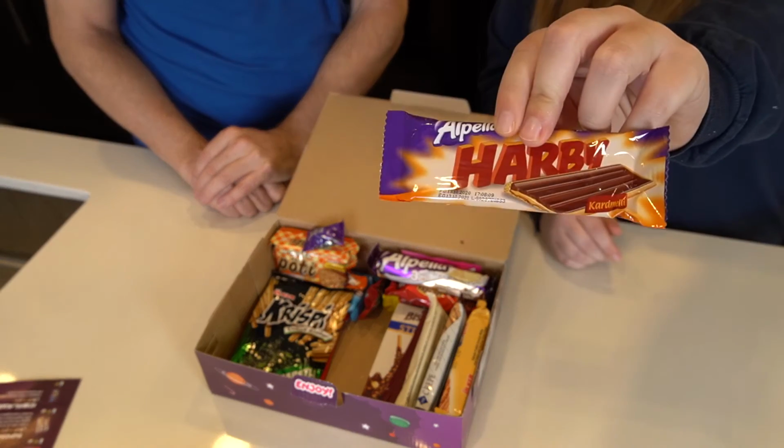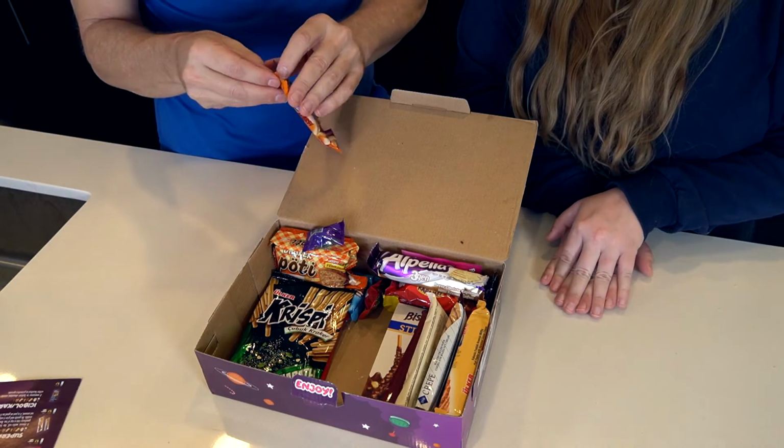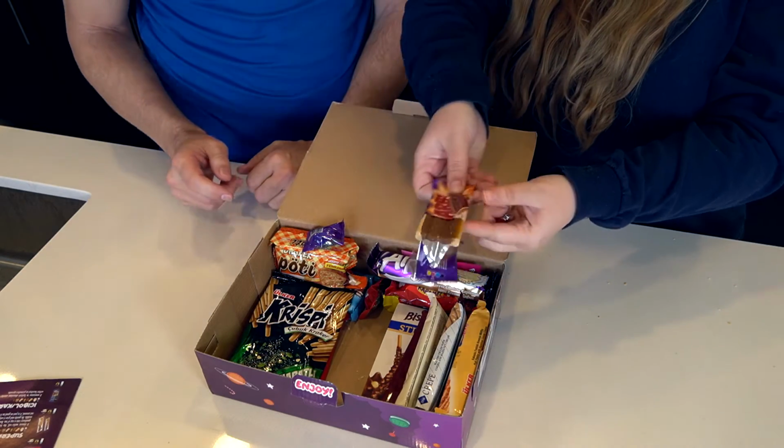Next up, we have Harbi. Harbi Caramelli. That's got to be a caramel chocolate. Yeah. Or do you say caramel? I've always said caramel, everybody. Neither is really an incorrect pronunciation, though. I did some research. So do you say neither or neither? Oh, no. Oh, come on now.